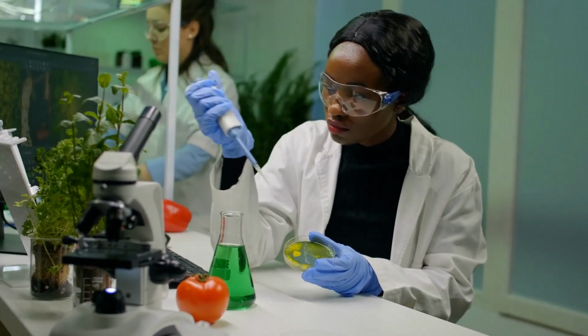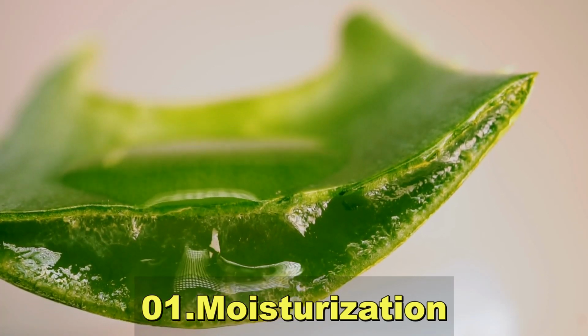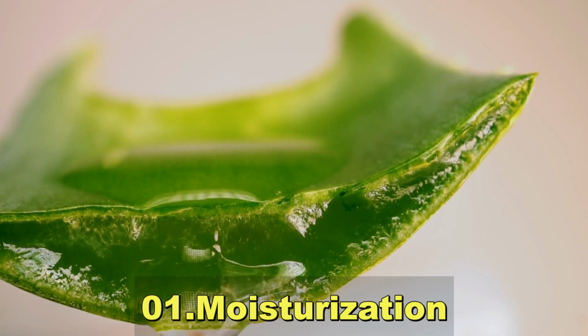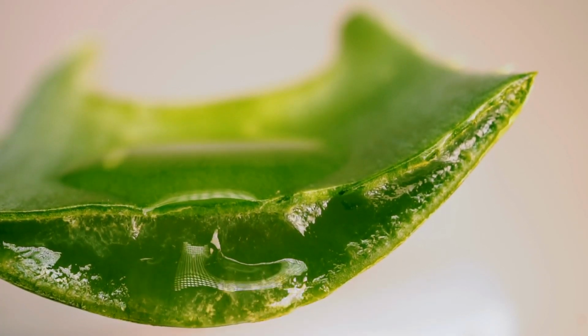1. Moisturization. Aloe vera gel is water dense, which helps to hydrate the skin without leaving it feeling greasy. It's particularly beneficial for individuals with dry or sensitive skin.